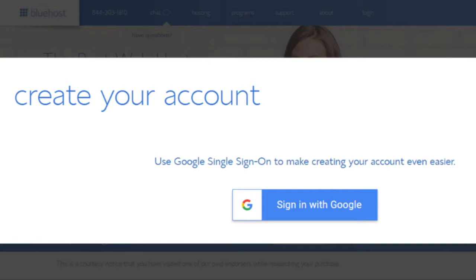I don't recommend this because if someone gets unauthorized access to your Google account, then they're going to have access to your WordPress blog through Bluehost. So someone could hack your blog. So I am a big supporter of having a separate logon username and password for each account that you have. I don't agree with using Facebook to sign into other accounts or using Google to sign into other accounts, because like I said, it makes it easier for someone to get access to more than they need, and you don't want that.